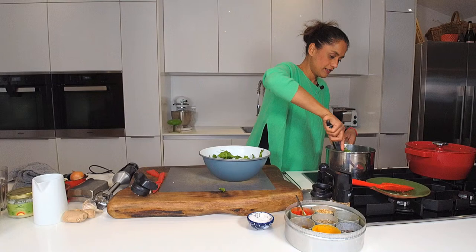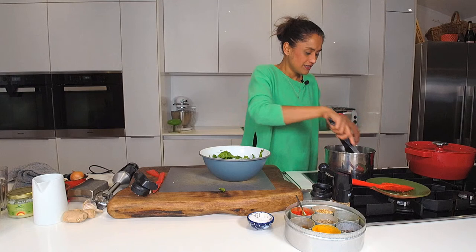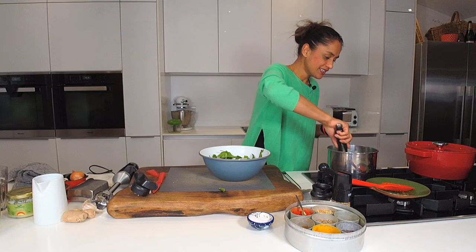So as with all of my dishes, I try to keep things really simple, just because there's no point making things complicated, because at the end of the day, we want to enjoy the cooking process. We want to enjoy the eating of it. So let's just make it nice and simple for everyone to follow.